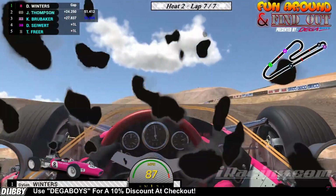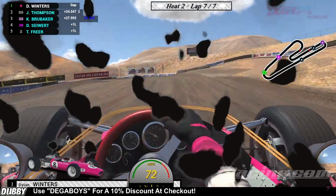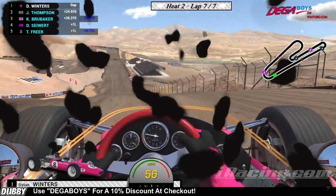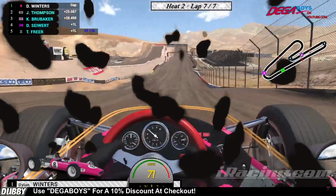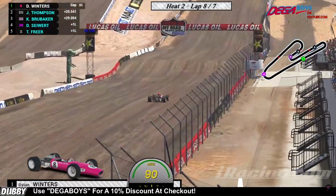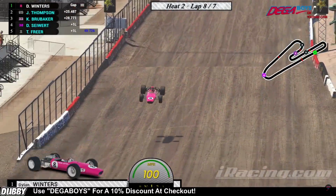Yeah, he's over here with a fly swatter, back and forth, just keeping it straight, aiming his jumps where he can land as straight as possible. Off of turn 4 here for the final time in Heat 2. He's going to take the dub. Dylan Winters takes Heat 2 handily.